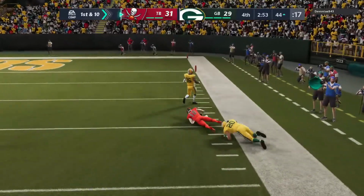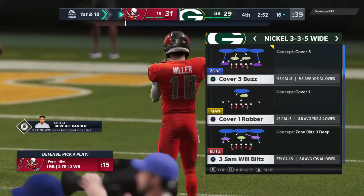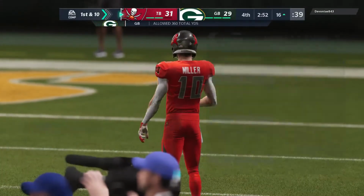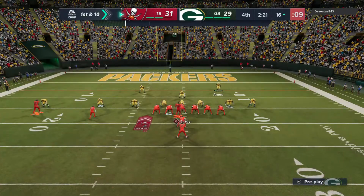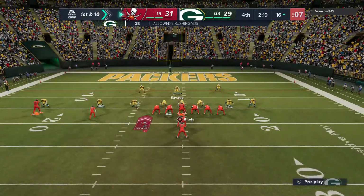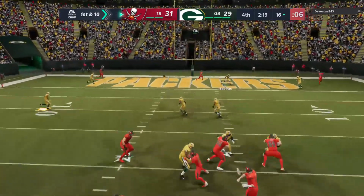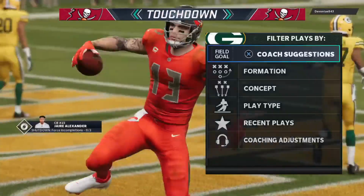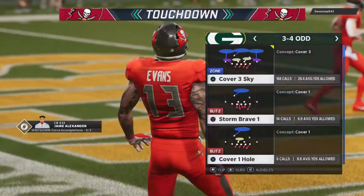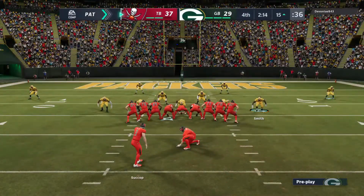Now a throw right side taken in here to start this drive. And they'll wind up getting this one all the way down inside the 20. That'll be marked as a 27-yard pickup. To throw is Brady. And he hauls it in for the Buccaneer touchdown. Tom Brady hooking up with Mike Evans there as the Buccaneers tack on to their lead.